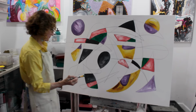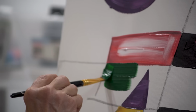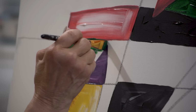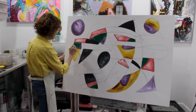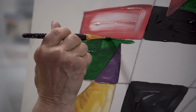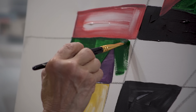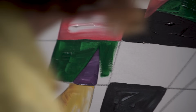All right, now we've got a green area which is bordering both the red and the purple. So what I'm going to do to make this a little more interesting, because these two colors, the green and the purple, are actually of similar value. And when I use the word value, what that means is they're the same level of darkness or lightness. So in order to make that contrast a little better, I'm going to add some white to the green once I finish this.